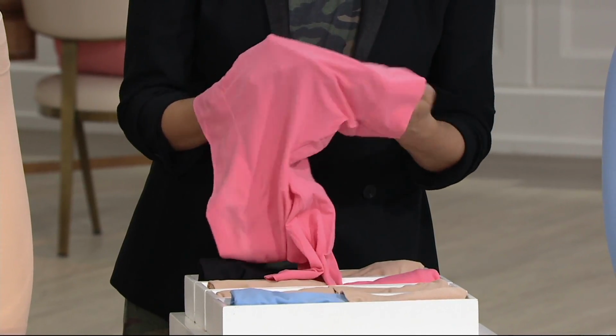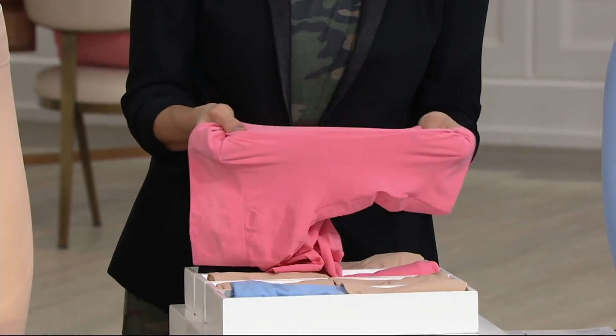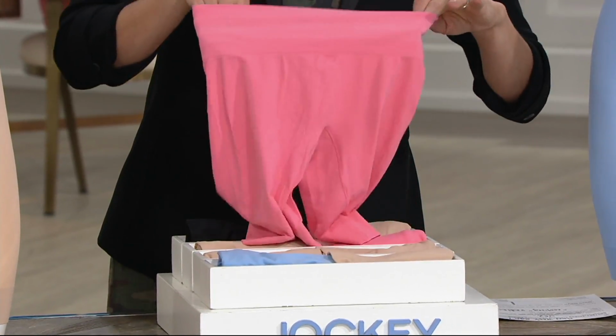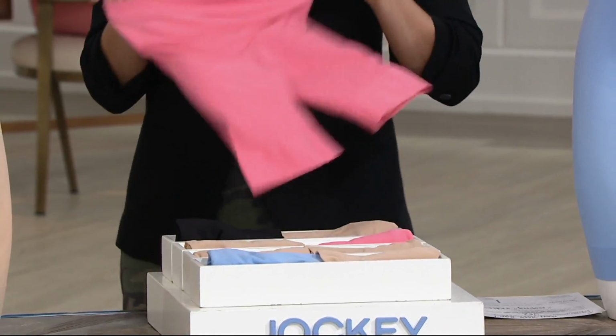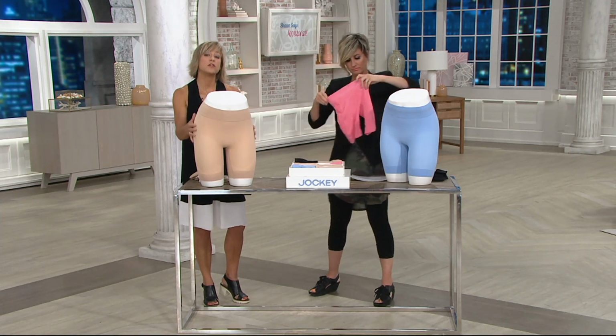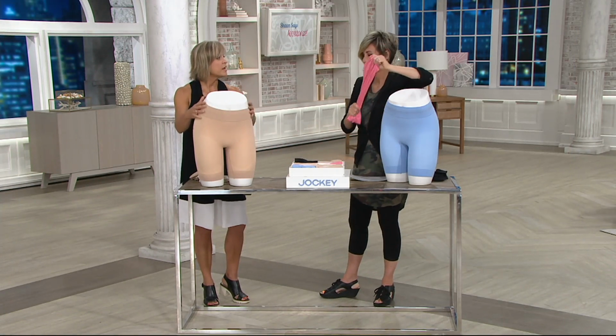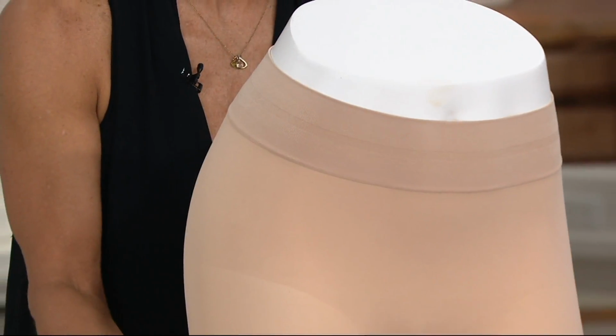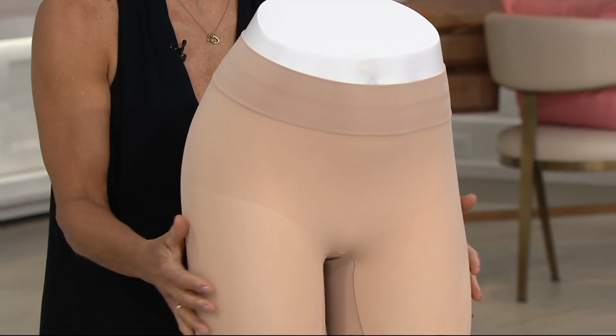So you don't worry about them adding another layer of bulk during a hot and sweaty season. These are now your underwear. To be clear, these don't go over underwear. They are the underwear. They are your underwear. Think of it as a long-legged panty. It gives you that nice full coverage of the seat and then covers you all the way down, almost like a bike short would, but without compression.